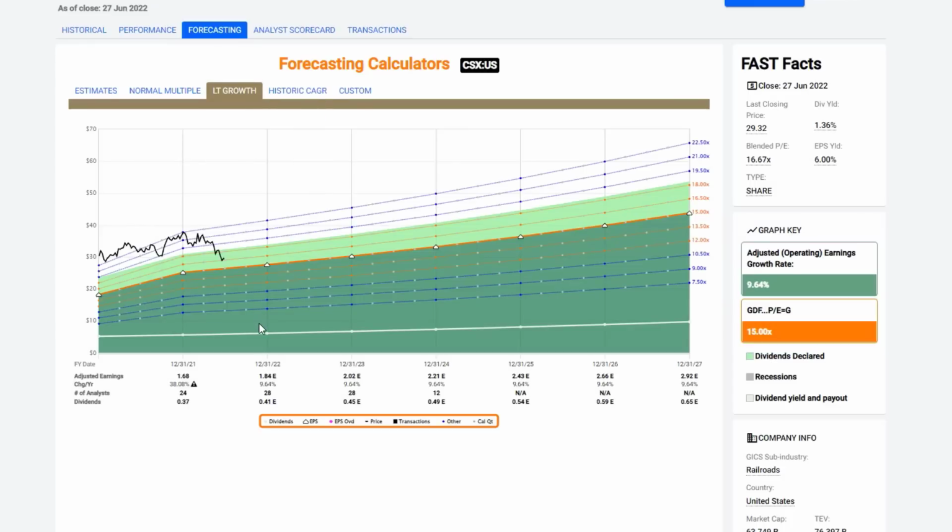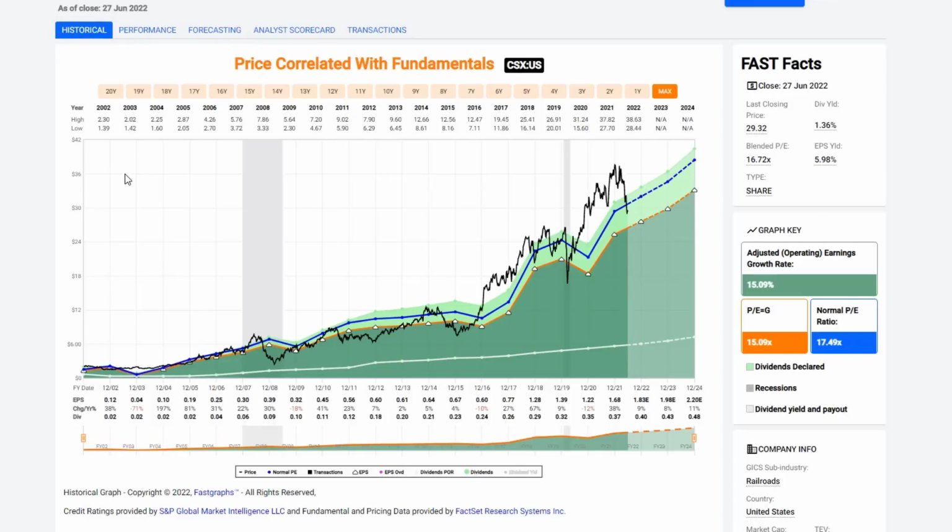It's getting close to fair value, but I don't believe it's there yet. I think this market is going to be more negative than it was in the last 5 to 6 years. So I would still look for the company to give me a better entry point than what it's trading at now. It offers a 1.36% dividend yield and an earnings yield of only 5%. I would like to see it higher.